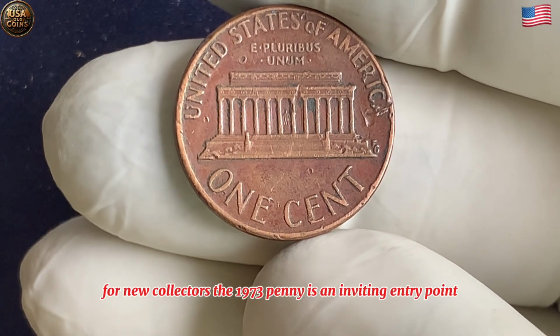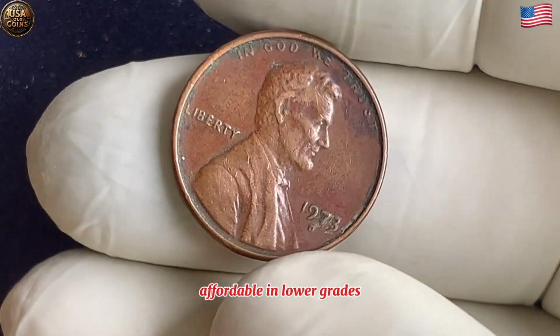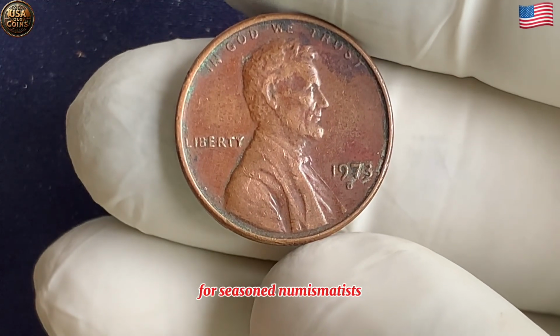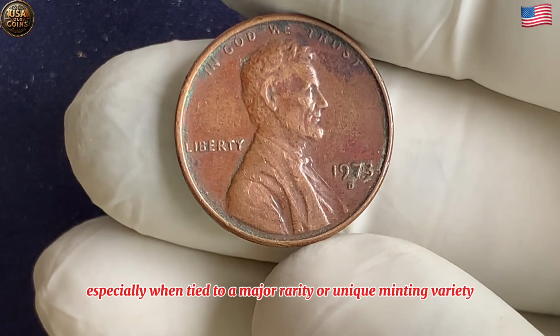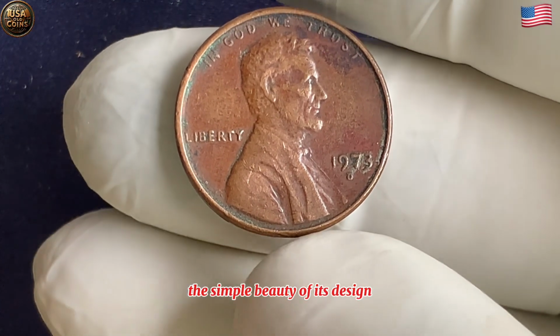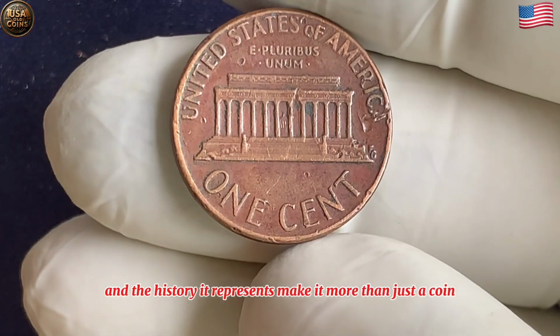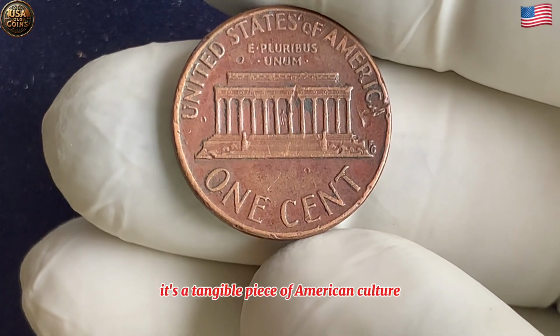For new collectors, the 1973 penny is an inviting entry point, affordable in lower grades but potentially valuable in the rarest conditions. For seasoned numismatists, it can be a strategic investment, especially when tied to a major rarity or unique minting variety. The simple beauty of its design, the richness of its copper composition, and the history it represents make it more than just a coin. It's a tangible piece of American culture.